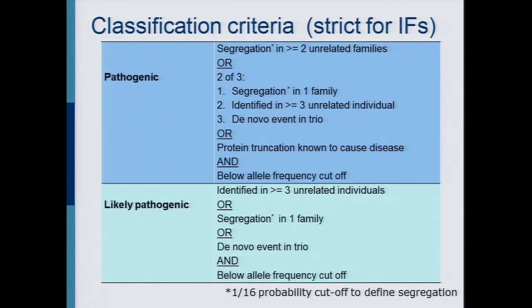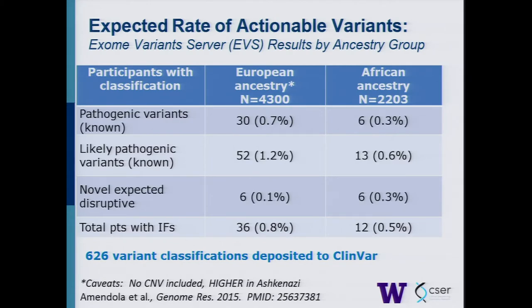Pretty simple. We're going to get to a complex scheme in a few minutes. So, that was two of those, and then likely was one of those. Okay, so it's not that important how we got there, but that it was easy to do. So what we did is we classified those 615 variants and then the disruptives.